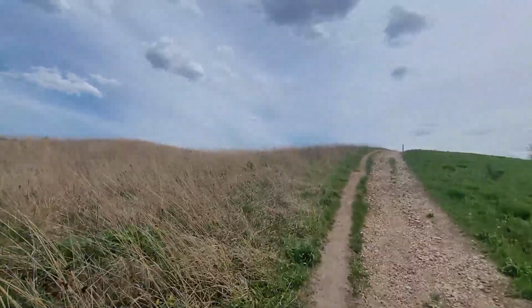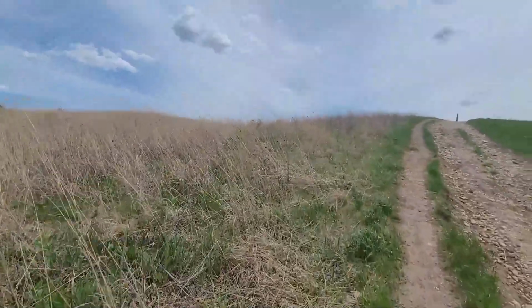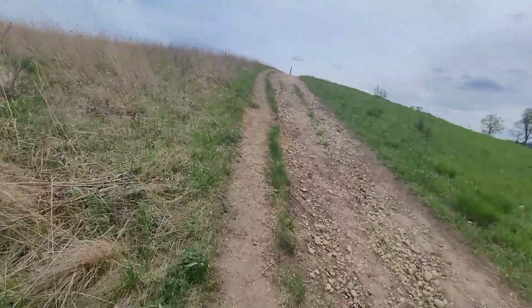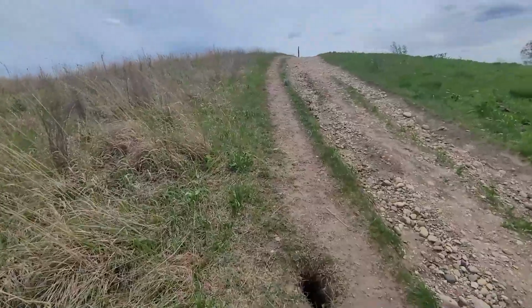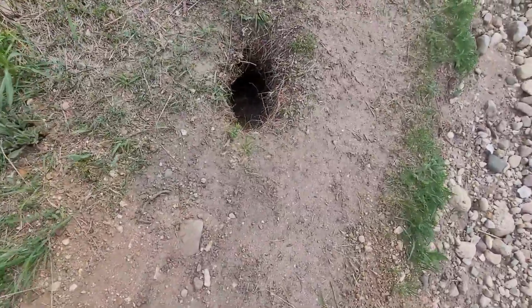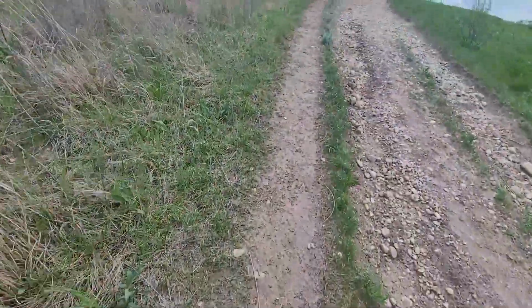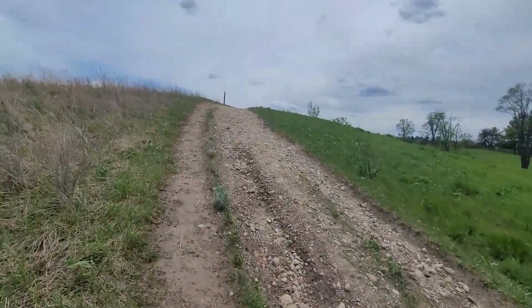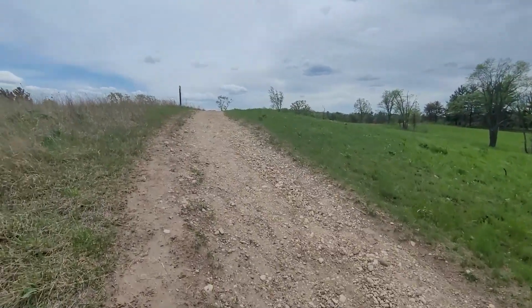Like, the sky looks so pretty. I feel like every video I see something so pretty. That's because nature is beautiful. Yeah, look at this freaking hole. Like, what do you think is in there? I don't want to know. Maybe like a groundhog or something? Quite the trap for wildlife, though.